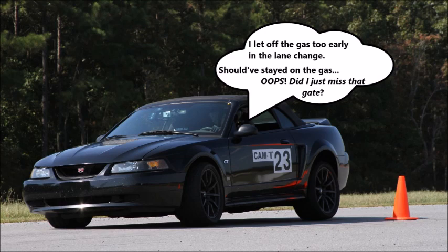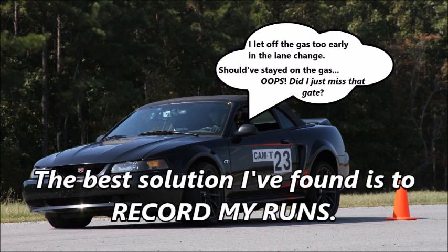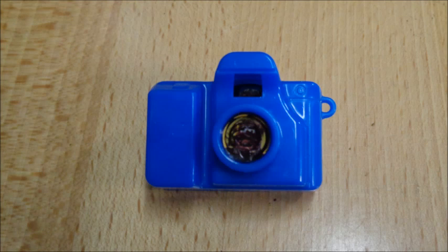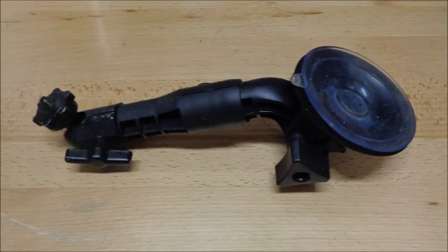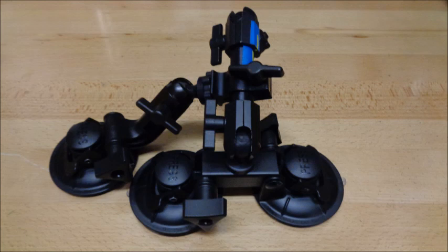Trying to log your mistakes in your mind while finishing out your run can lead to making more mistakes. The best solution I've found is to record my runs. You don't need an expensive camera, just one that can play back the videos. You can even use your phone. But you do need a good mount. You don't want your phone or camera to come loose during a run.